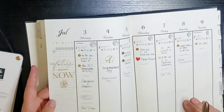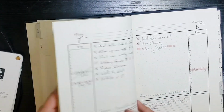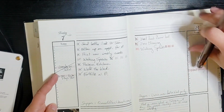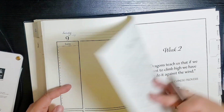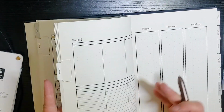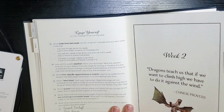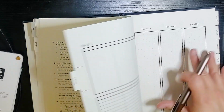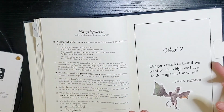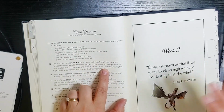So this is last week. It's kind of how it went. You can see that this day I really needed a nap really bad. I was flagging during that part of the week. So tasks for this week. I don't feel like I have any that I need to bring forward, but if I did, I would do that now.